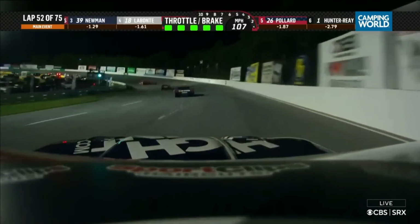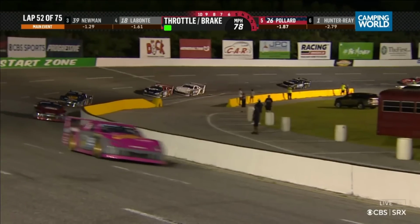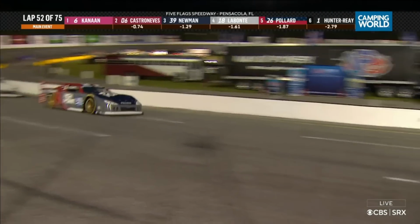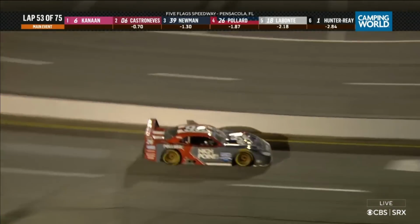No, I get it, and you know what? He just absolutely fired it to the outside of Bobby Labonte there, and that was very interesting because I think Bobby kind of just let him by. He saw how quick he was going, and he didn't really want to fight him on that one. That's right.